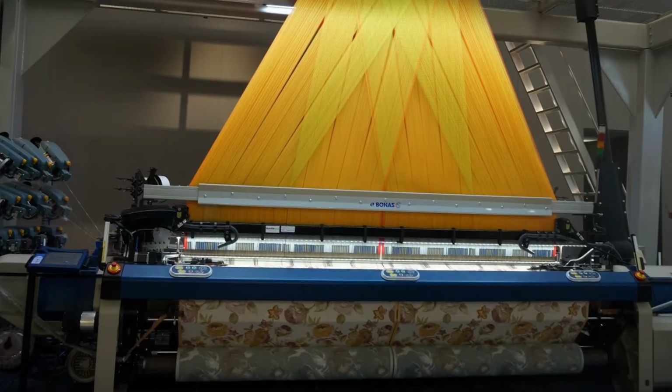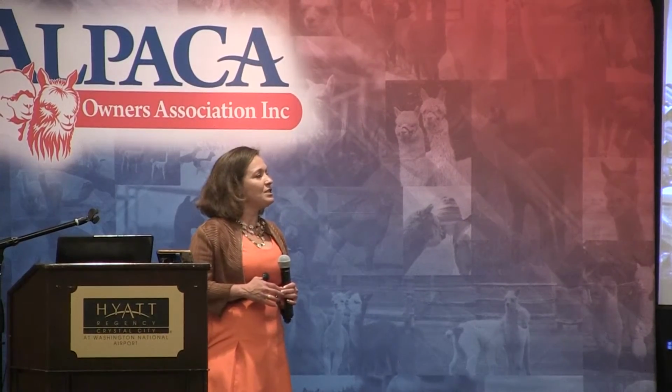This is another type of process, the jacquard. The jacquard is very interesting because, besides all the colors that you're putting into the program, there's some hefty programming that's done on the computer. The programming is actually interesting.